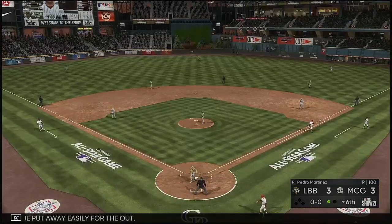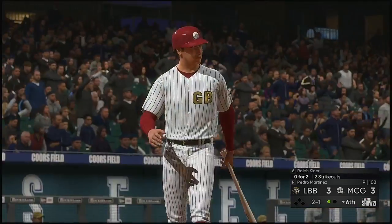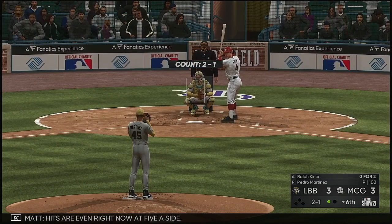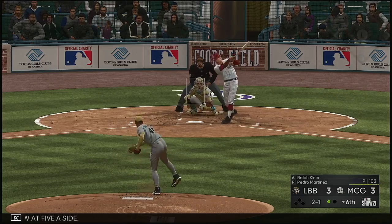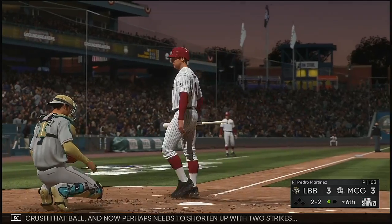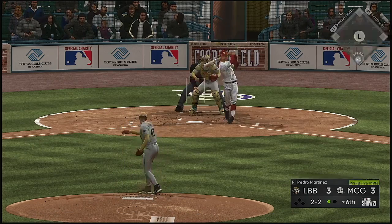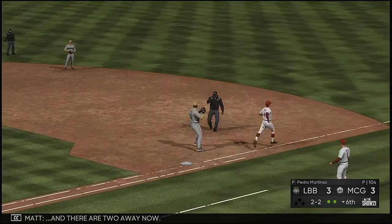The batter, the left fielder, Ralph Kiner. Digging in will be Ralph Kiner. He's 0-for-2 thus far in this one. Hits are even right now at 5 aside. Tried to crush that ball and now perhaps needs to shorten up with 2 strikes. Here now the 2-2. Hard on the ground towards short. Picked up by Larkin. And there are 2 away now.